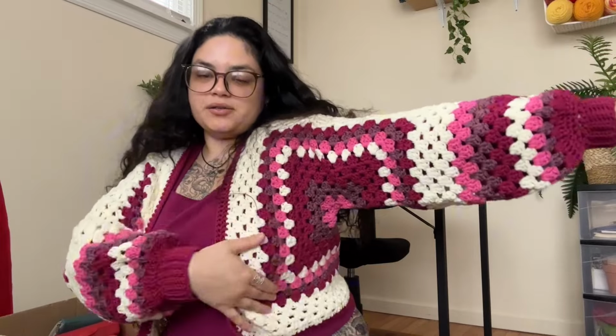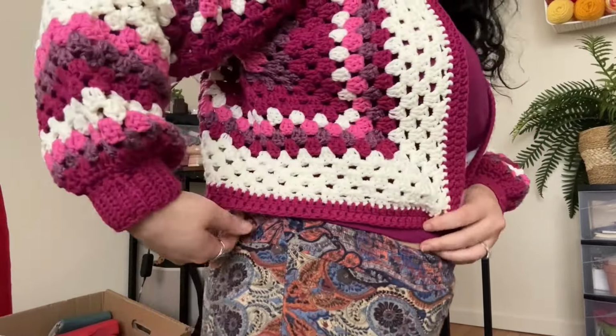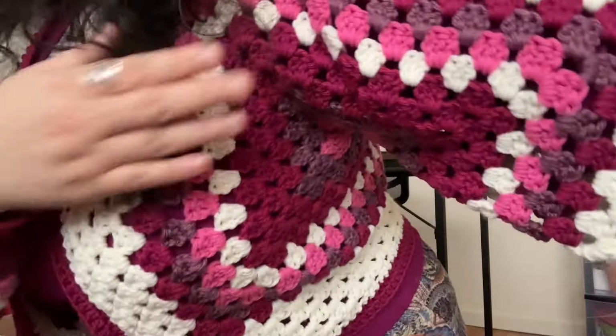It's a granny square hexagon, with some rows of just the granny square pattern clusters, and then the cuffs, and then it has a lining on the edges like this. Super cute, cropped. This one is also available ready to ship on my website. And I think I'm going to be making a pattern for these. I'm not sure if I would crochet crops again, just because I can't get the sizing or the length right. But yeah, this one's super cute.